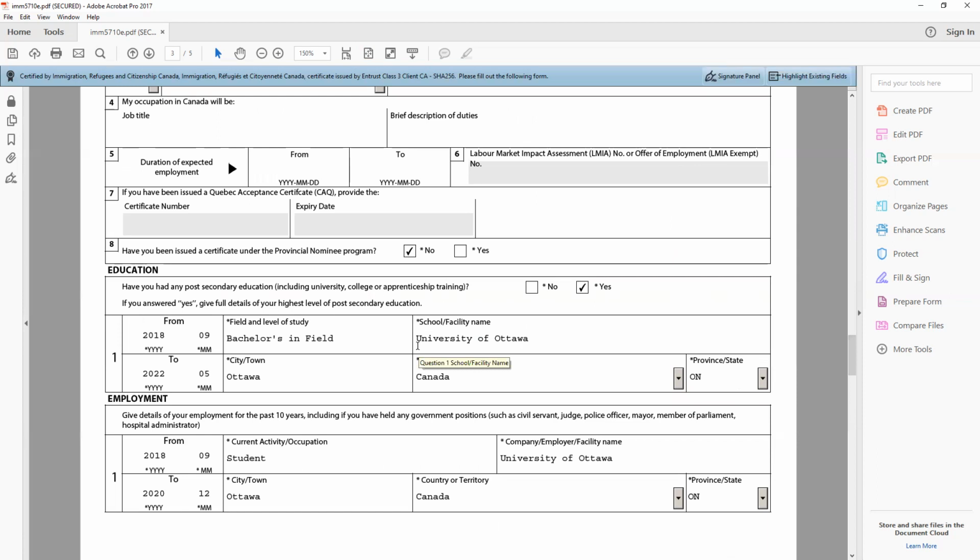Okay, so for education, if you're applying for a postgrad work permit, that means that you've just completed or you are about to complete your post-secondary education, which is likely your highest level. So that is the info that you should be putting in here. So for Isabella, that would be her bachelor's degree that she is finishing in May at the University of Ottawa.